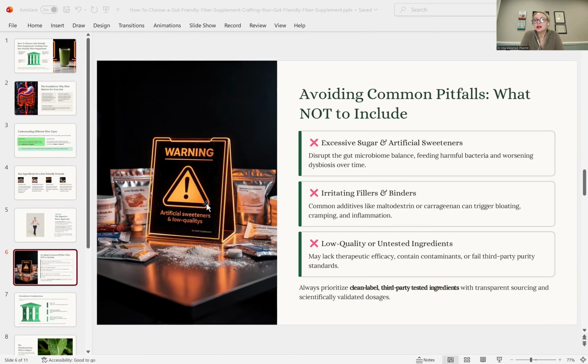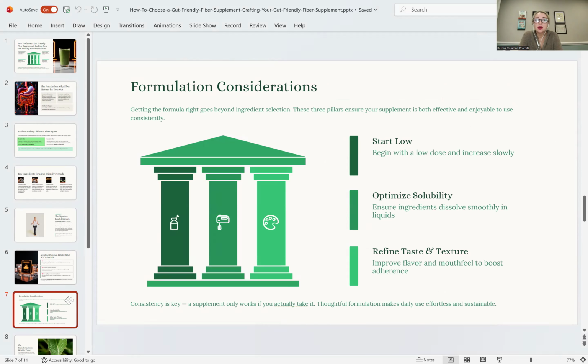Excessive sugar. No one wants that. But also look out for artificial sweeteners. What's worse? Having a lot of sugar or artificial sweeteners that are now known to be carcinogenic. We want to be very careful choosing and selecting. Also, irritating fillers and binders that can be painful sometimes for those with an inflamed gut. Low quality, untested ingredients, things that are common on websites where everybody goes to buy stuff. You have to be choosy. You have to find good quality products, professional grade, proven companies that test their products. It's incredibly important.